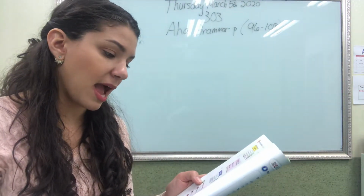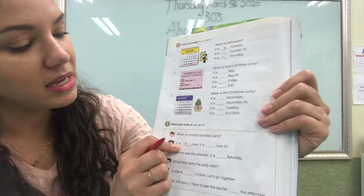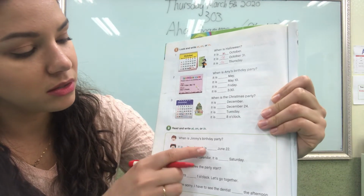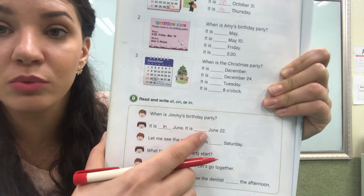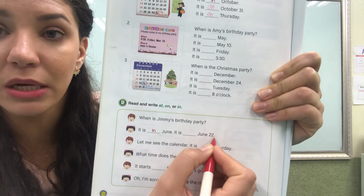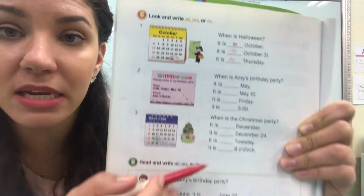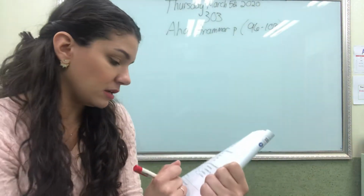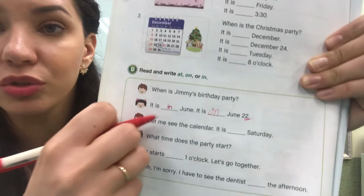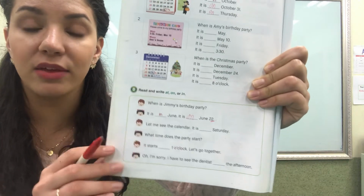D, write at, on, or in. Same thing. When is Jimmy's birthday party? It is in June. It is June 22nd. What is the rule for when we have a specific day with a number? Look at this example. Oh, same thing. We have a month and a day. Month and day. So we write on. It is in June. It is on June 22nd. Keep reading. Try the rest by yourself.